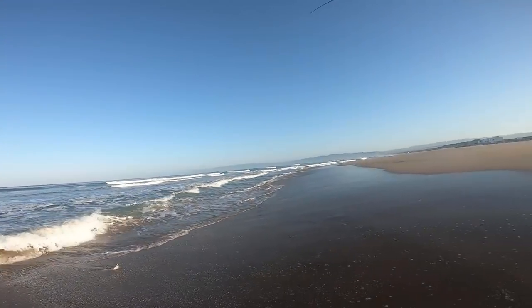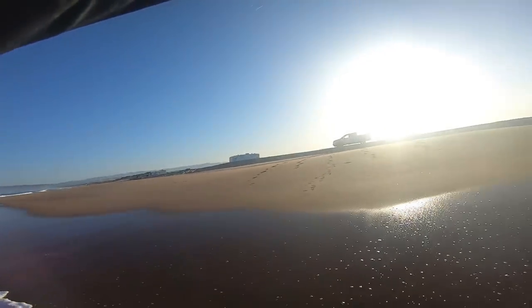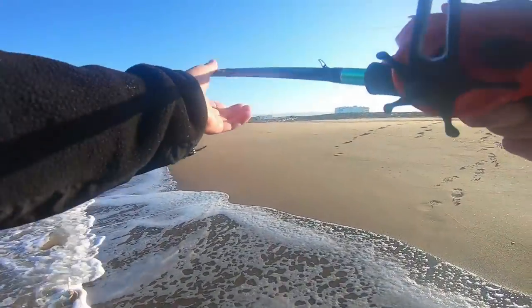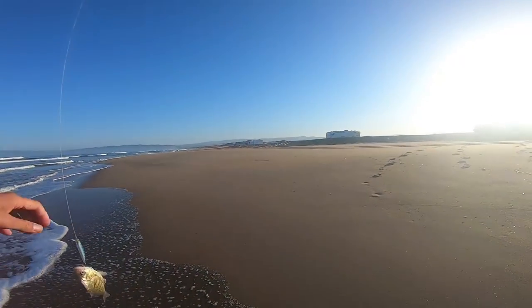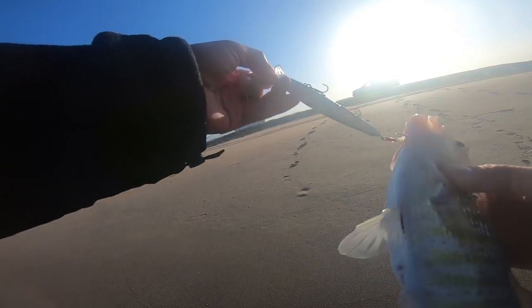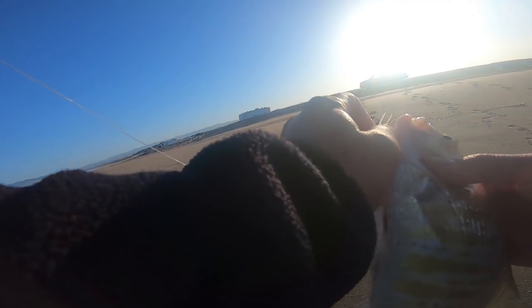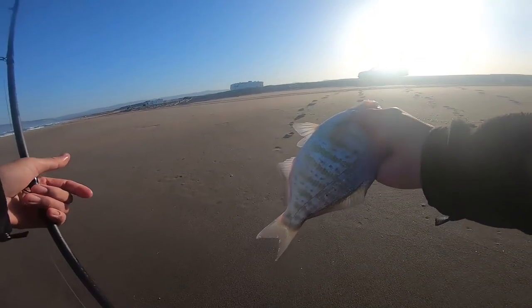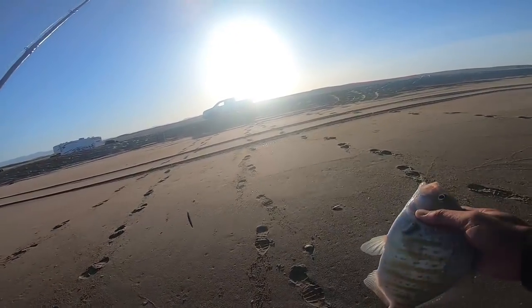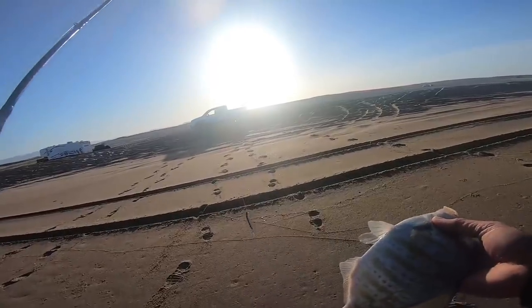Let's take a look at this thing. Oh, oh, oh. Almost lost him. That pause made him stop and grab it. That's what's up. Number three. Third fish of the day on the Lucky Craft.